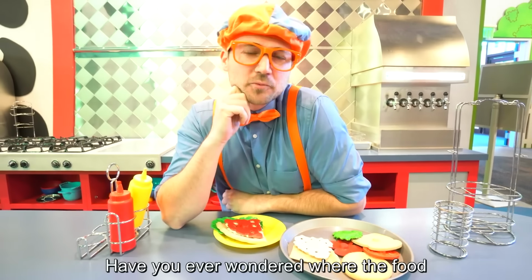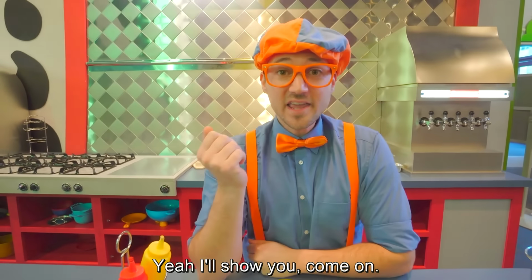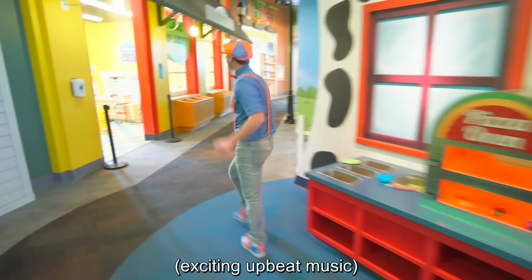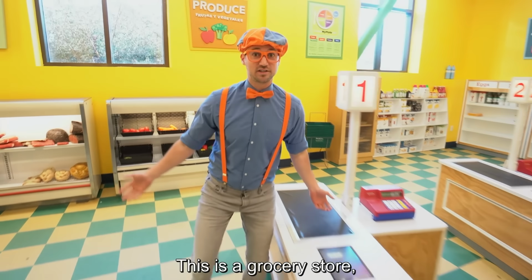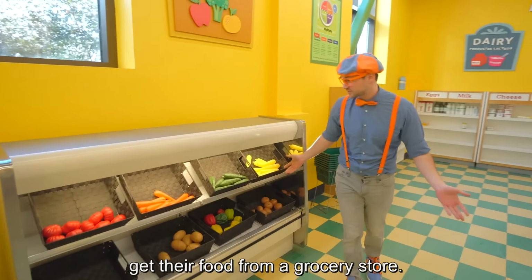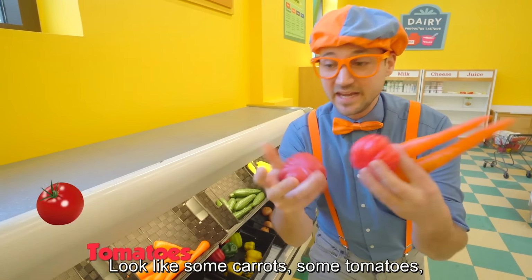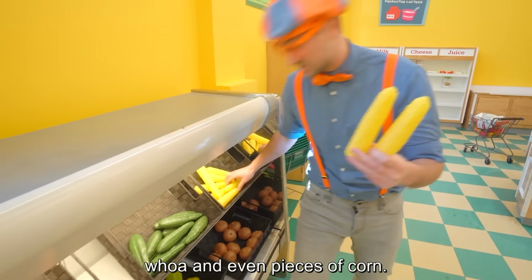Have you ever wondered where the food comes from at a restaurant like this? Yeah, I'll show you, come on. This is a grocery store, and restaurants sometimes get their food from a grocery store. Look, like some carrots, some tomatoes, whoa, and even pieces of corn.